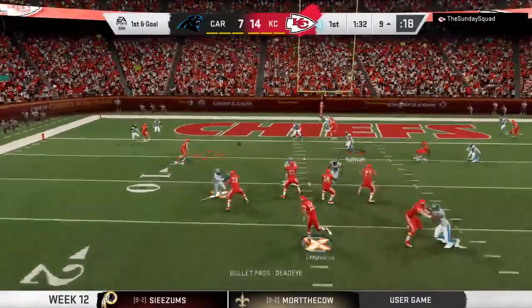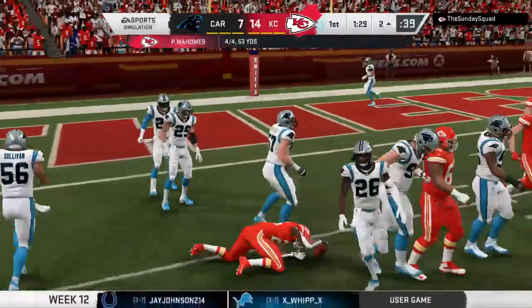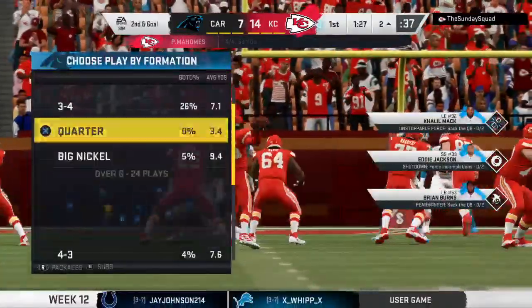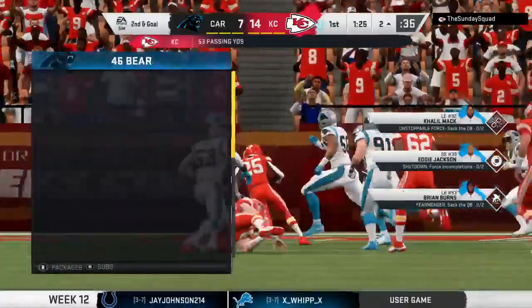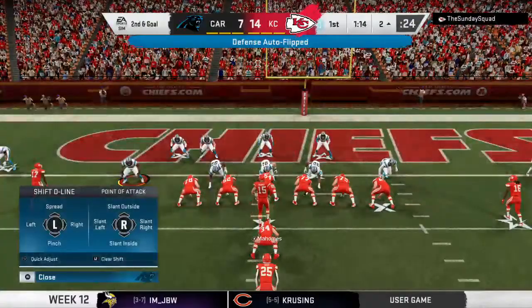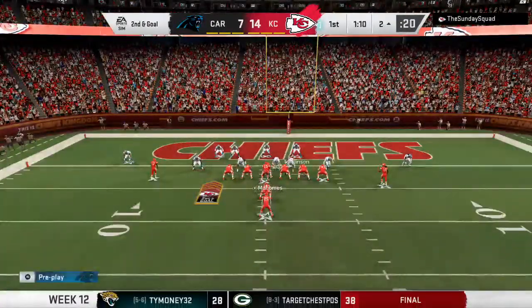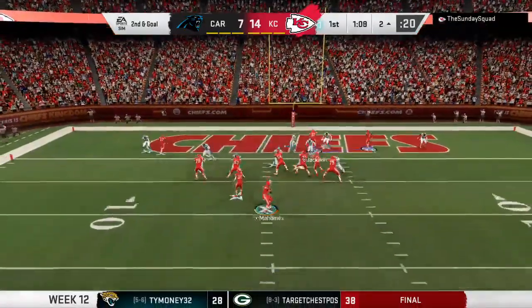From the gun, it's Mahomes. His pass caught at the 4. And he's able to get it down to the 2-yard line. A gain of 7 that time. Second goal. Everyone's got to be able to catch the football. Doesn't matter what position you play, but if you're on offense, be aware a ball may come your way.